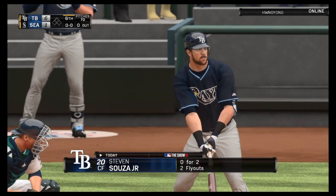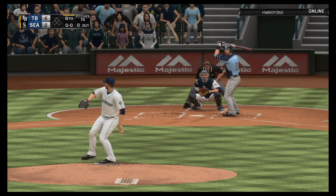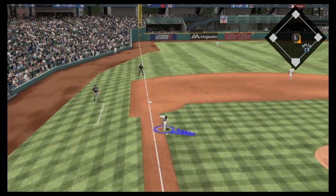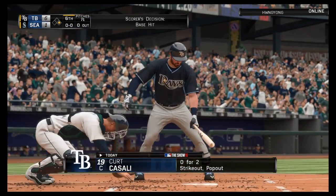Steven Souza will stand in again. He's flown out in each of his first 2 plate appearances thus far. Paxton peers in. First pitch on the way. Bounce down the third baseline. Seager fields it cleanly, and they will get no. He's in there. A very close play at first.